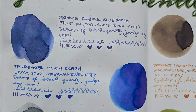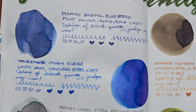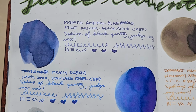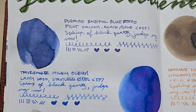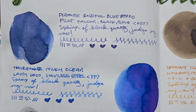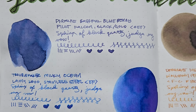So remember that first one is that Diamine Bashful Blueberry. I've not used this one at all before, but I'm telling you, I really, really like this color. It sort of walks that line between blue and purple, a little bit more of a bluish periwinkle. I think this is absolutely gorgeous, and hopefully I'll be able to enjoy it all month long.